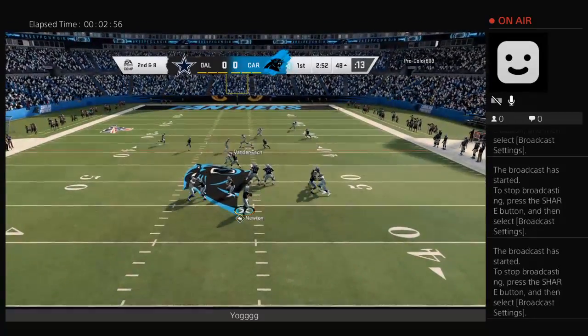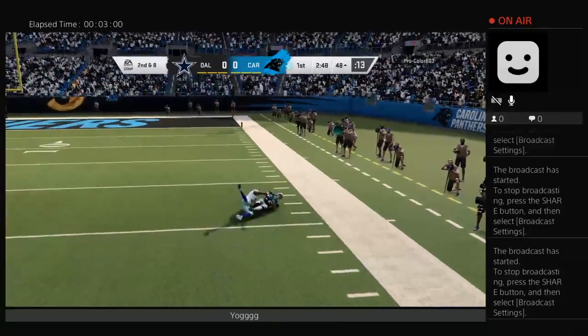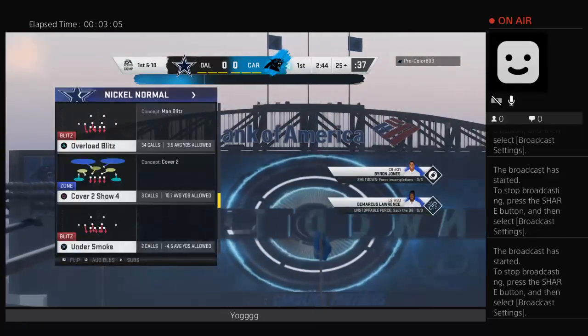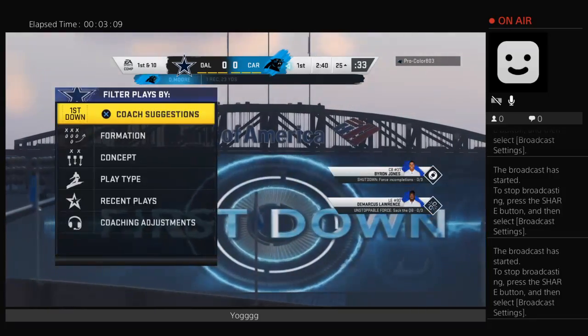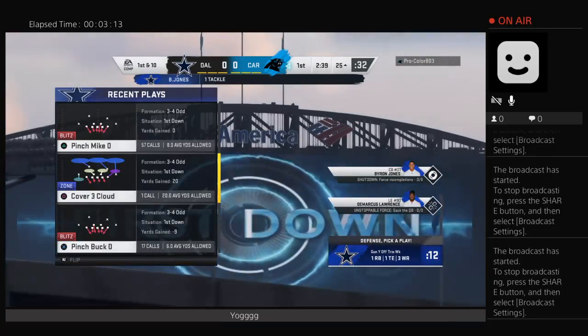Now a play fake, and it's Newton. Quick slant, caught by Moore. And they're able to work this to the 25 before it's all said and done. 23 yards the pickup there. Well, they're piecing together a nice drive to start this one. Seems pretty scripted and pretty successful so far.